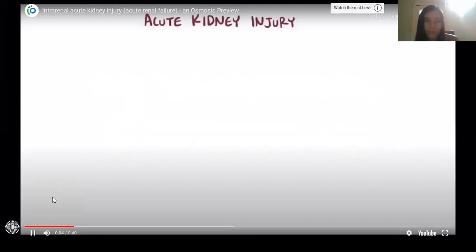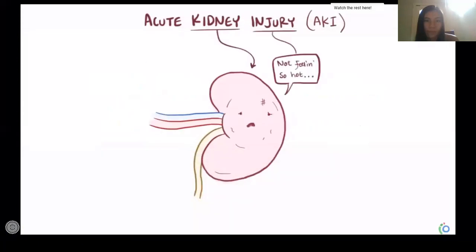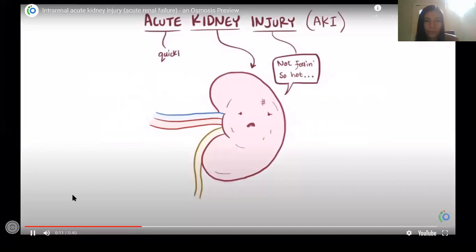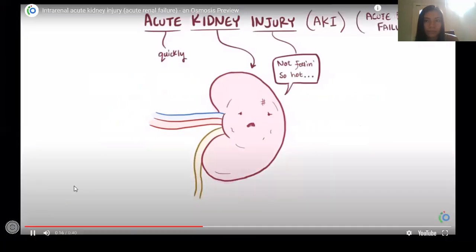Acute kidney injury, or AKI, is when the kidney is not functioning at 100%. And that decrease in function usually develops relatively quickly, typically over the course of a few days. Actually, AKI used to be known as acute renal failure, or ARF.